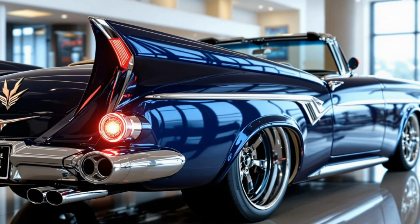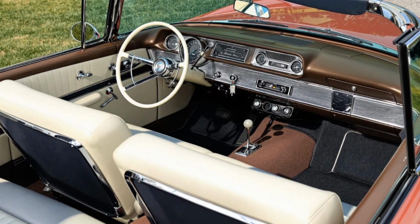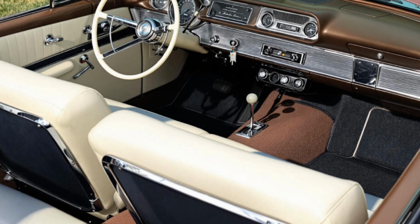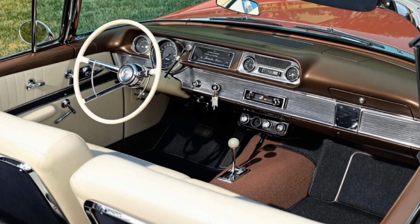Interior. Moving to the interior, the Fireflite Convertible offered a level of luxury that matched its striking exterior. Step inside, and you're greeted with premium materials like soft vinyl upholstery, chrome trim, and two-tone color schemes that perfectly captured the optimism of the era.